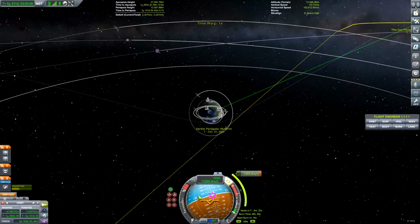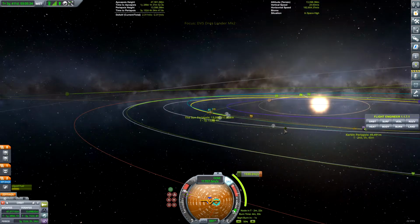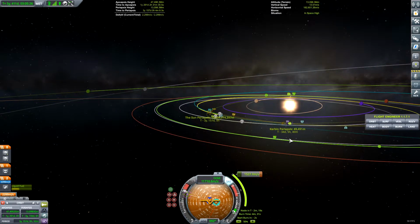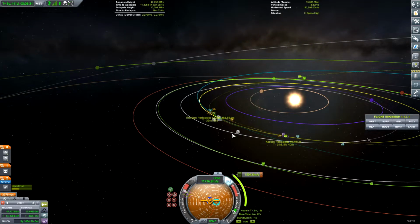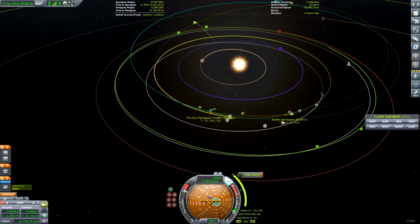Alright, I am in position to do this crazy burn. And, I'm not sure it's the right thing to do, but we're going to try it. Oh, man, are we ever nuts. So what I'm doing is I'm changing my inclination so that we are more likely to get an encounter with Kerbin. I'm changing my orbit so that we can get an intersection with Kerbin.